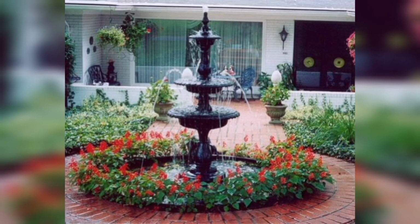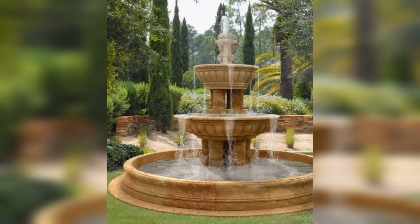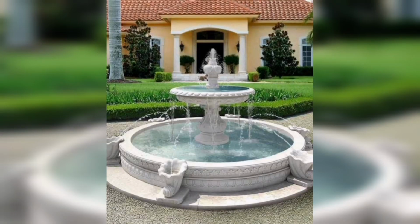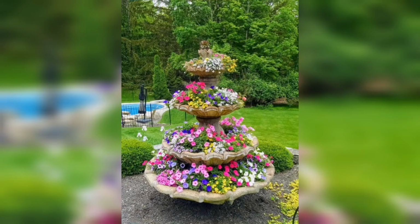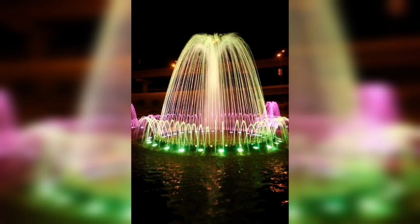Classic garden fountains. If you're looking to add a timeless touch to your garden, a classic garden fountain is a perfect choice. These fountains come in a variety of designs and materials, such as stone or cast iron, and can be placed in a central location for maximum impact. We will show you some classic garden fountains that will give your garden a touch of elegance and sophistication.